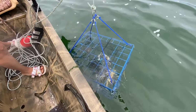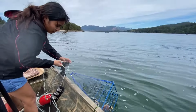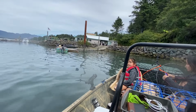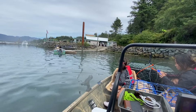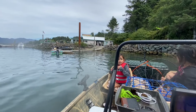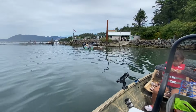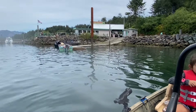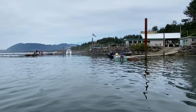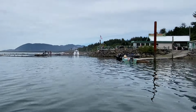Nothing? Couple little ones. Time to go, folks. Okay, I don't suggest putting your boat in at Kelly's because you can only do one at a time, and there's no way for somebody pulling out and somebody coming in to get by each other. Right now we got 2 boats on the dock and 1 trying to put in. Kelly's is a good place to go crab off the dock, or rent a boat from them.